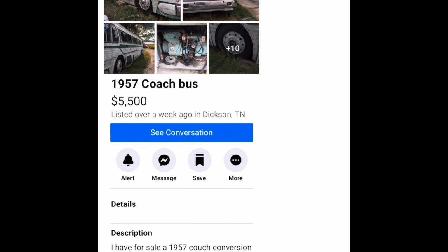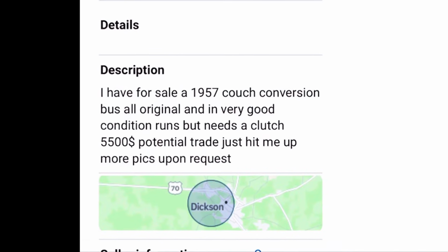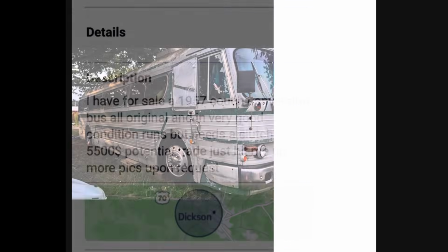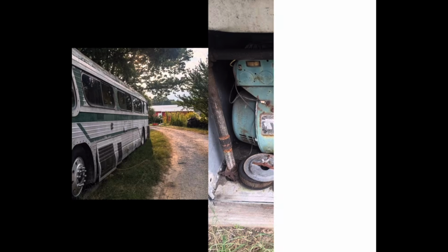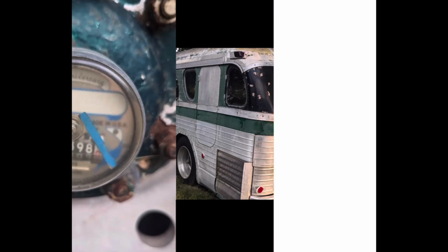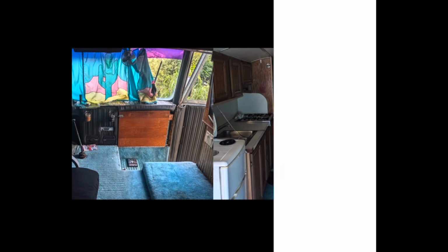All right, so we're gonna go look at this coach that's for sale. It's on Facebook Marketplace. You can see it's a couch conversion, which means it has a futon couch in it, I'm sure. But all seriousness, it says the clutch is bad on it. So it should mean that it's running, and it was driving until the clutch went out, so it should be operational. There's no pictures of the engine or anything, so we're gonna go take a look at it and see what's going on with it.